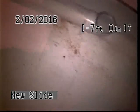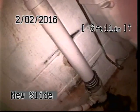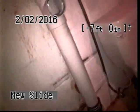At this time, as you can see, the line is clear and flowing. We have roots right at approximately a foot and a half in after the sweep from the stack line. Heavy roots entering the top of the pipe. Rest of the line approximately 98 feet out, reach City Main. Line is clear and flowing at this time.